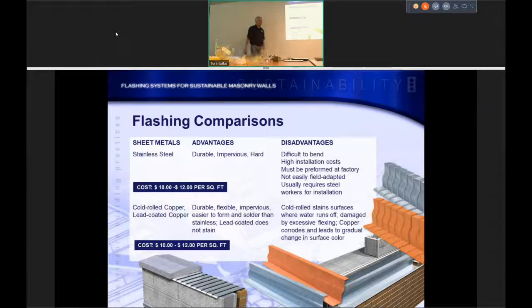So what we've done is now there are thinner gauge stainless products that are flexible. So now you install stainless just like you would a membrane flashing. You get the advantage of stainless, you get the advantage of easy installation, and I'm biased. This is the winner. This is the best product that we make. And we're not the only people making it. There's multiple people making this. It's the fastest growing flashing product that I've ever seen in my career. It's just got a lot of positives to it. It's also available in a self-adhere, so you can peel and stick stainless on your wall.